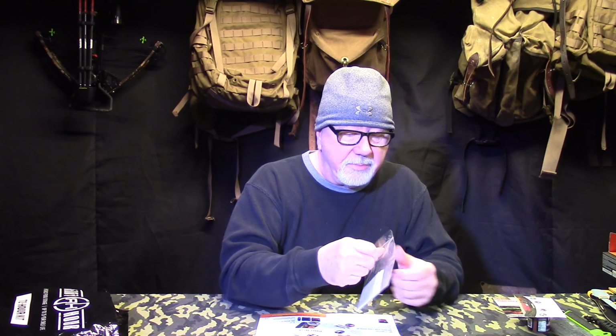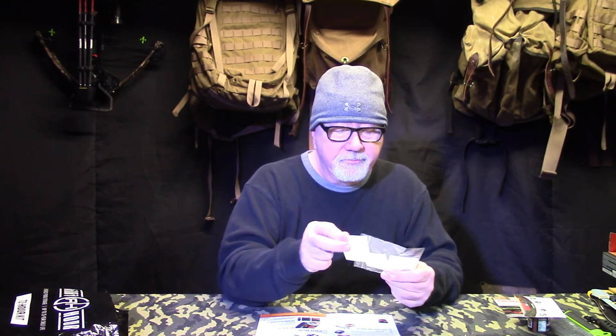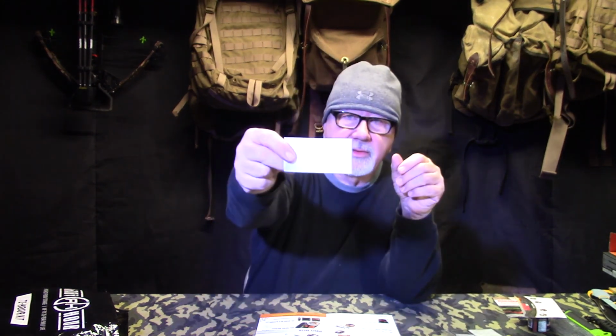I've already cut one off because I wanted to check these out. They come in these little sheets, about 2 inches by 4 inches. There are 6 of them to a pack. What you can't see on the camera is that this is woven material, very tightly woven, about the thickness maybe of a dollar bill. And it is coated with what I believe is paraffin wax on both sides.